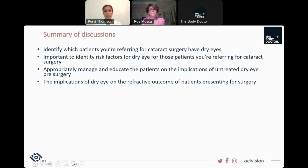The refractive outcomes, look, if it was me going for cataract surgery, I would put myself on a whole host of things. And actually my parents, both of them had cataract surgery. My mum had elective surgery. She wanted trifocals. I heavily treated her ocular surface before we did the biometry. She's had a great outcome, but definitely, just make sure you treat the ocular surface beforehand.